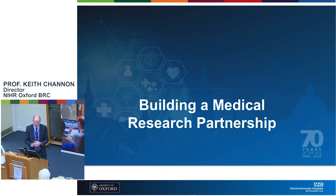And for any medical partnership in research, you need universities and academics and scientists, but you also need hospitals. And the two parts of the partnership have got to be fit for purpose in their own right, but they've also got to have a will and a means of working together in partnership.